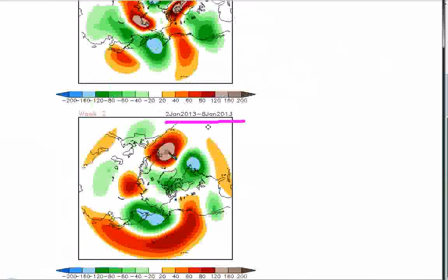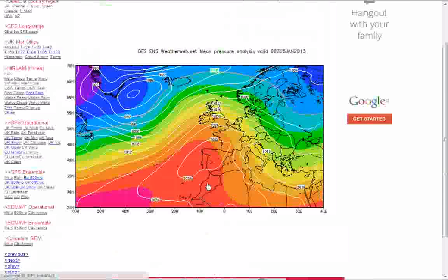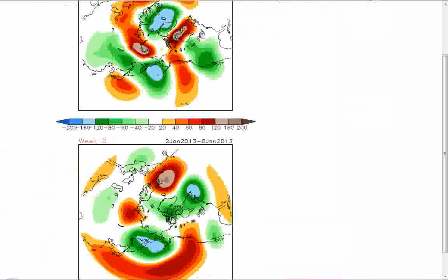Look, it's trying to build in the heights here. Now, this is the ridge that we've just seen building as far as the CFS charts are concerned. So that is this ridge that we can see on the charts here. The CFS has picked up on that too, and that's normally just a reasonable indication that you can trust the CFS to some extent. So there we are, week 2, high pressure centred down more towards the east of the Bay of Biscay. We're going to find winds going around in that sort of direction.